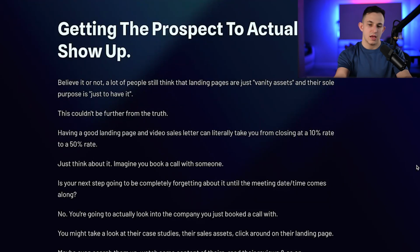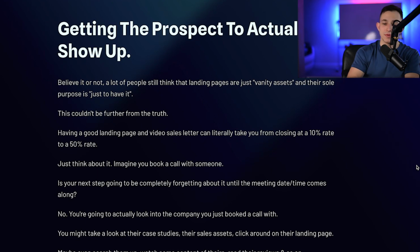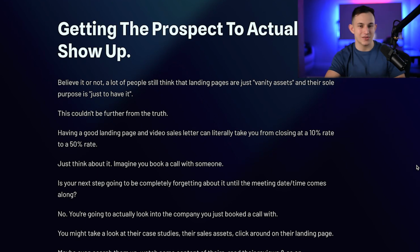Now, the final section is getting the prospect to actually show up. Now, believe it or not, a lot of people still think that landing pages are quote unquote vanity assets and their sole purpose is just to have it. This couldn't be further from the truth.